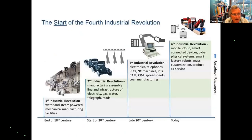The scientific revolution helped to launch the industrial revolution, which in the meantime has gone through several later phases. So we're now in the fourth industrial revolution, where mobile, cloud, smart connected device, cyber physical system, smart factory, robots, mass customization, and product as service is expressed in this little diagram here.